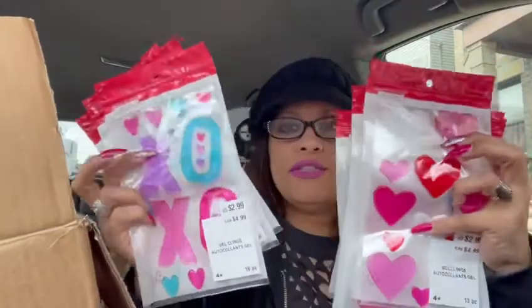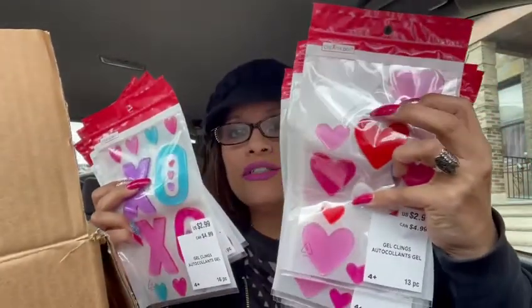So I do have two varieties here, which is the XOXO. I'm just trying to keep it all together. That way it's easier for me to sort out the ones that I'm going to be giving away or donating. And these are $3 a pop. And I have 1, 2, 3, 4, 5, 6, 7, 8, 9, 10, 11, 12 of these. So these are the two different ones that came. As you can see, the XOXO and the hearts here. So that is very good to decorate for next year and give them something to smile about, guys.